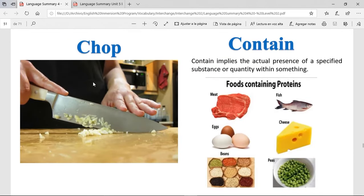To chop. When you chop is when you cut something with a knife or something like that. Like, okay. Contain. Contain implies the actual presence of a specified substance or quantity within something. For example, it's like when you buy a chocolate bar and it says it contains milk. So if you are intolerant to milk, then you know that you cannot eat that type of chocolate, okay? It's like the bread that says that it contains gluten. If you don't want to eat gluten, then you know that you cannot eat that bread, okay?